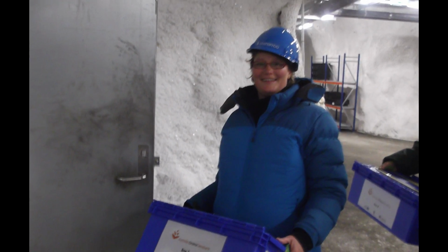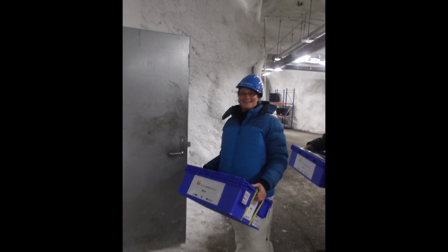It's quite a fascinating place to visit. I was lucky enough to go there in 2014. It's about 130 metres into the mountain, and then it branches out into 3 chambers where there's just racks and racks of seed in boxes from all around the world.